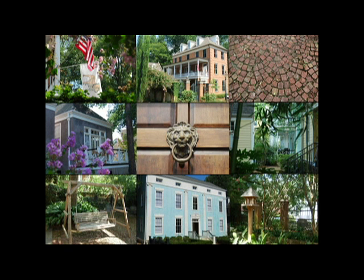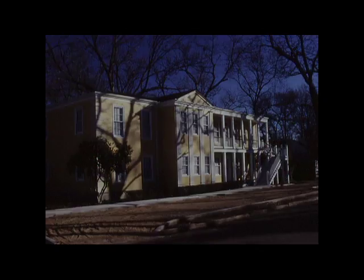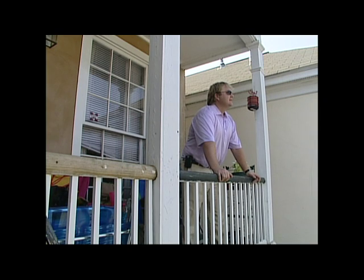The Kotton District. A remarkable past, a picturesque present, and a promising future.